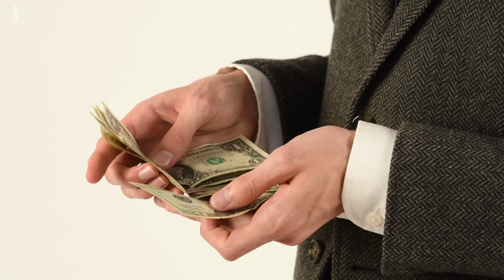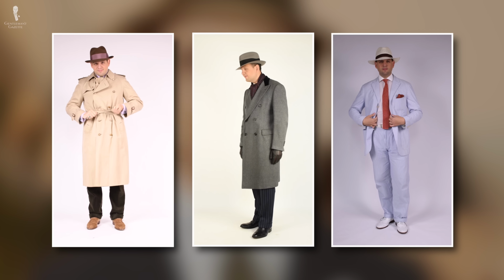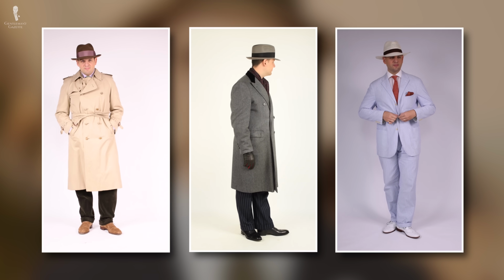Let's bring things in for a landing today by answering the following question. What should you look for in an ideal lifetime hat? If you're going to make a serious investment into a quality dress hat, the first thing to understand is which hat style's proportions look best on you.